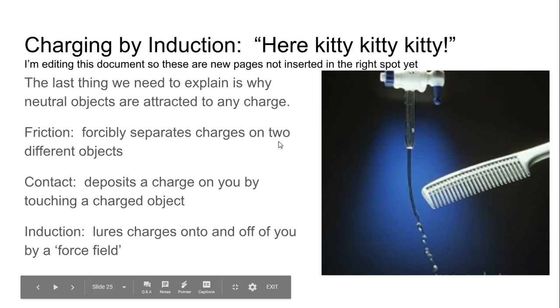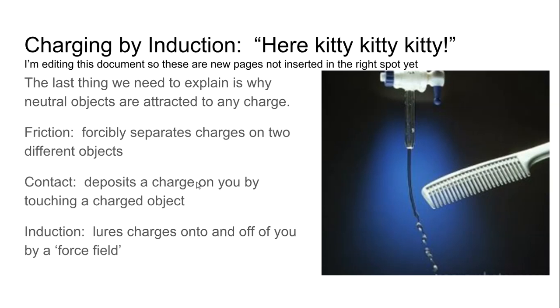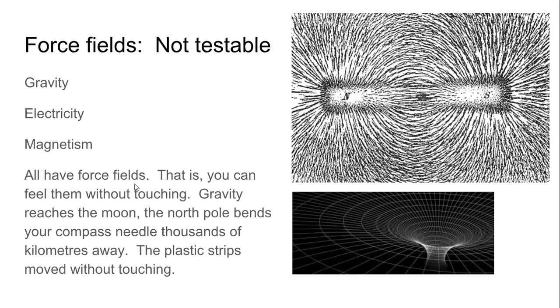This one you have to figure out on your own. It is in the textbook, and notice I have a little caveat up here. Continue to look at induction. The force field part is not testable. This is what you get to in grade 12 physics. You start looking at force fields.